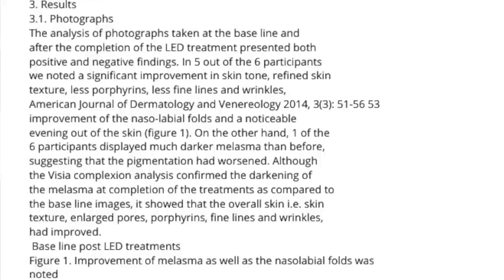So, okay, you can see, they used Visia complexion analysis. I mean, this was a legit study, and you can see 5 out of the 6 had improvement, and 1 person had significant worsening of their melasma. That's the animal that we're dealing with, melasma. So there is no straightforward answer for me to tell you.